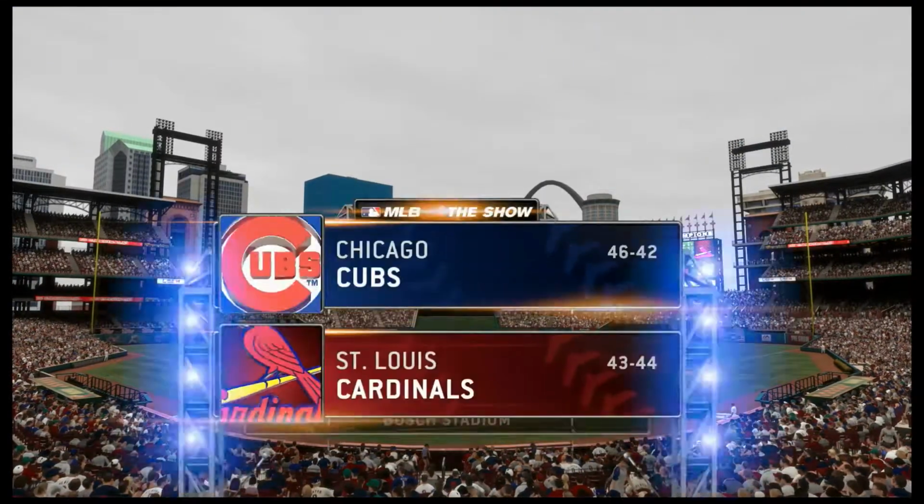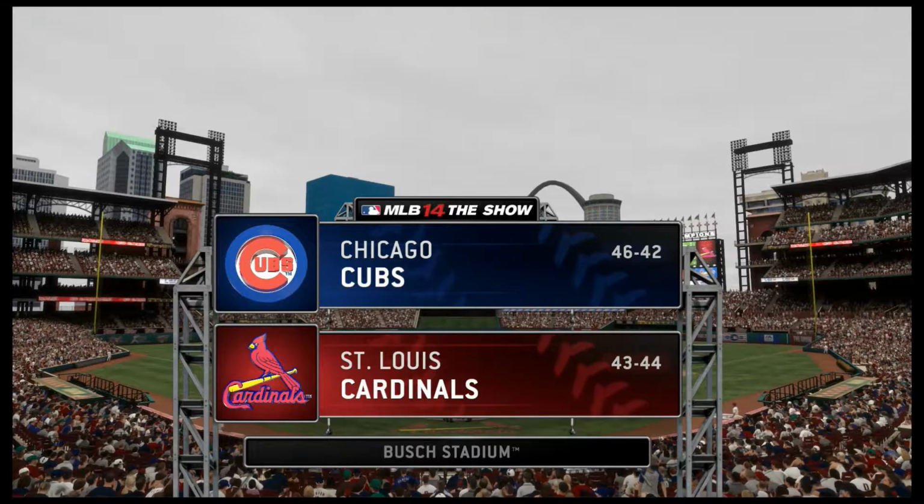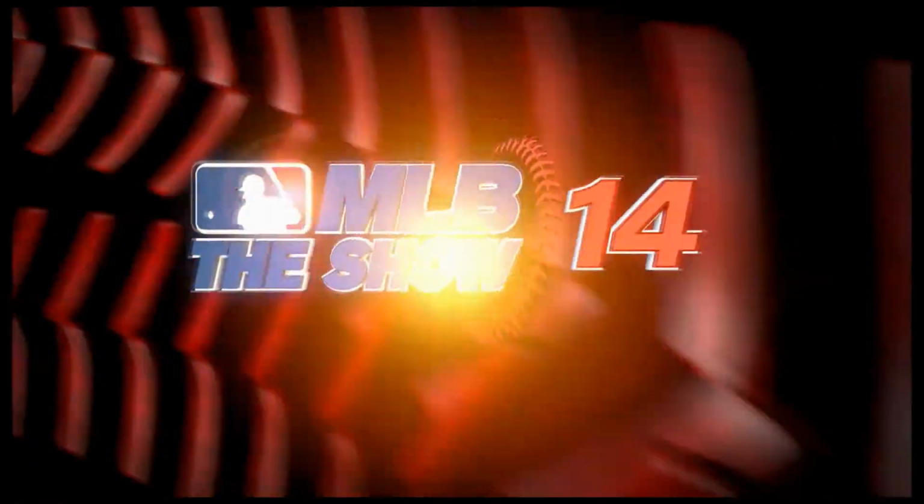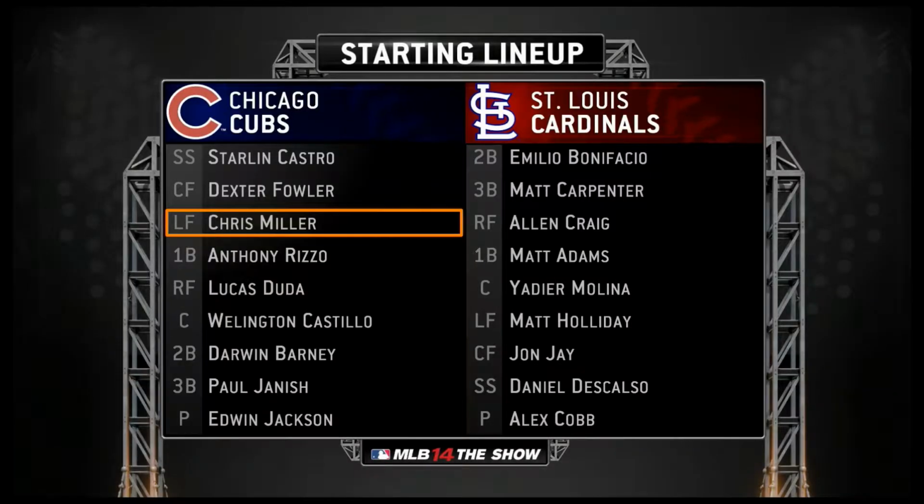With the Gateway Arch welcoming us in the background to look at Busch Stadium in St. Louis. And before we close in on first pitch, a look at the starting lineups here for the finale.